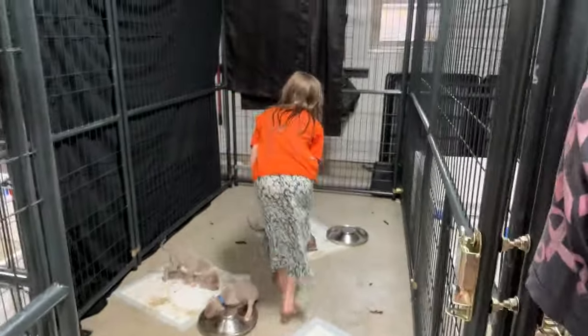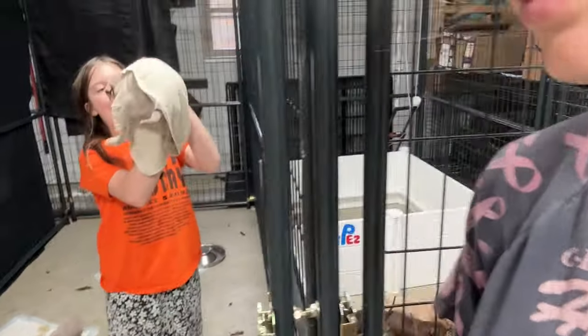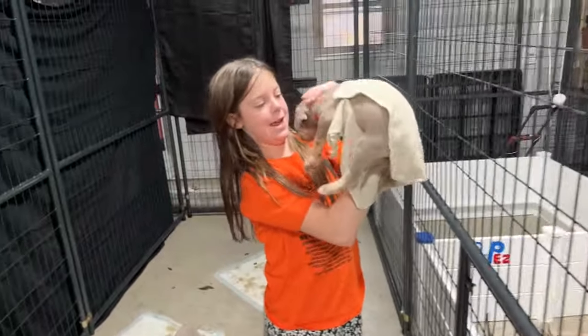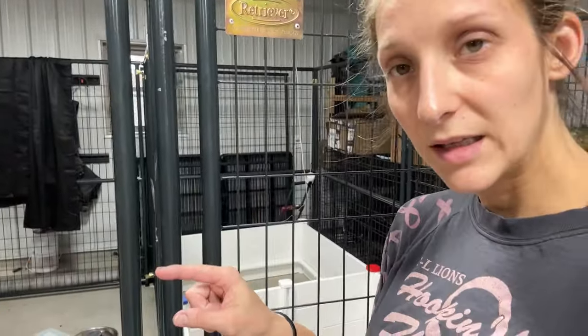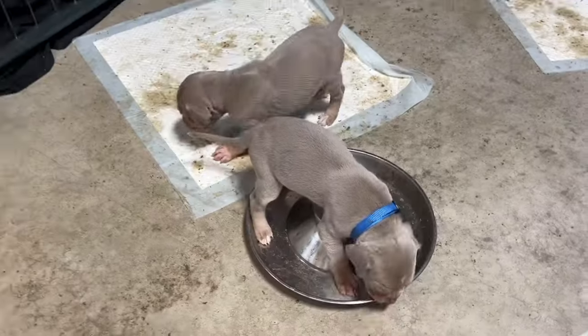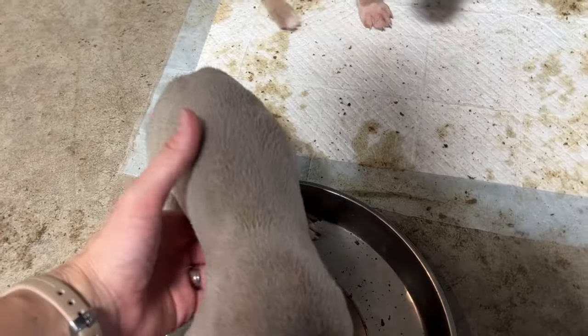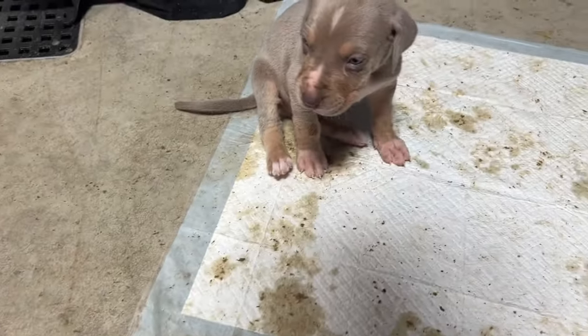It can get pretty chaotic, but with lots of hands, we get the task done. So we're going to clean up this middle section here and get it mopped, and then we'll switch out our soapy buckets and get clean water for Kimber's puppies, and then get them cleaned up. Look how lick clean they got that pan. That makes my job a little bit easier when I go to do the dishes. Yeah, that makes my job easier.